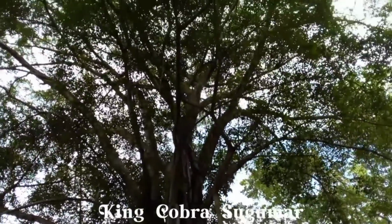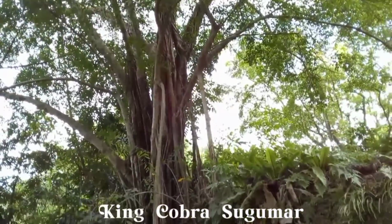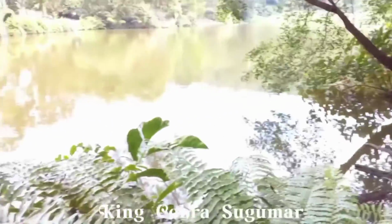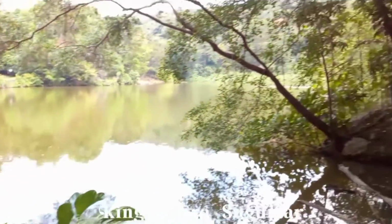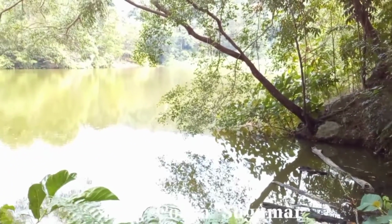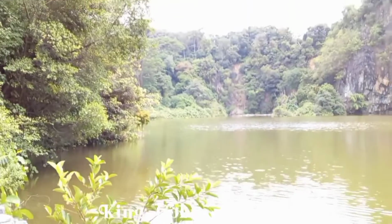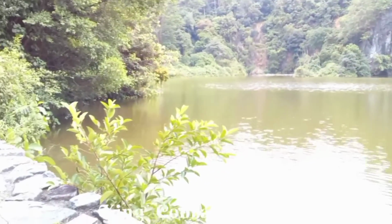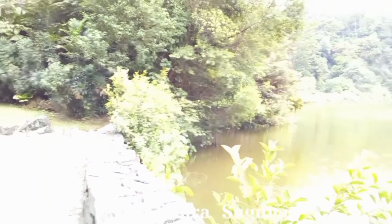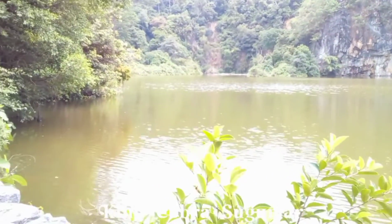That's a nice tree. If you love nature, you have to come here. Now let us go to the other side, and have a look, see if we can find any monitor lizards or any other animals, wildlife. I can show it to you. All right, come, let's go to the other side.